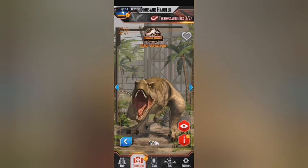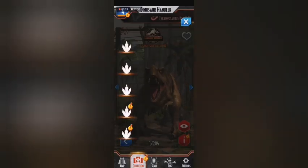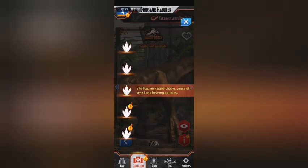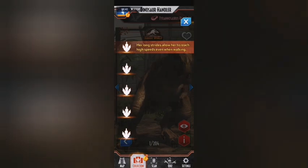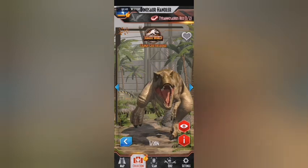Whoa, it's got something. Let's see what it has. Whoa, that's so tall. Let's see the front and back. She can grow to over 40 feet. She has very good vision, sense of smell, and hearing ability. She can crush bones and stuff. She can consume her prey. Her short arms only have two claws and her teeth. Her large strides allow her to reach high speeds even when running.